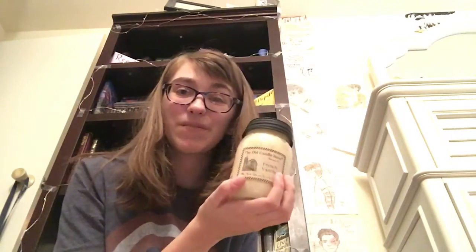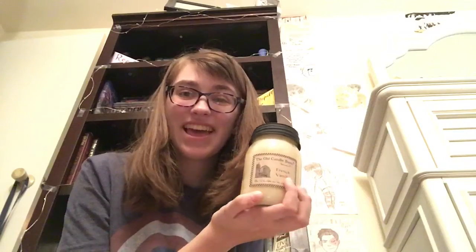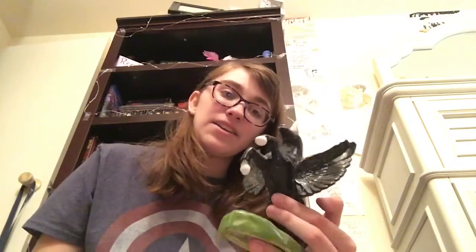On this last shelf, I have a candle that I recently just got. It's just a vanilla candle, and hopefully I will get to use it in future videos. Ooh. The next thing on this last shelf is a statue of a unicorn horse.